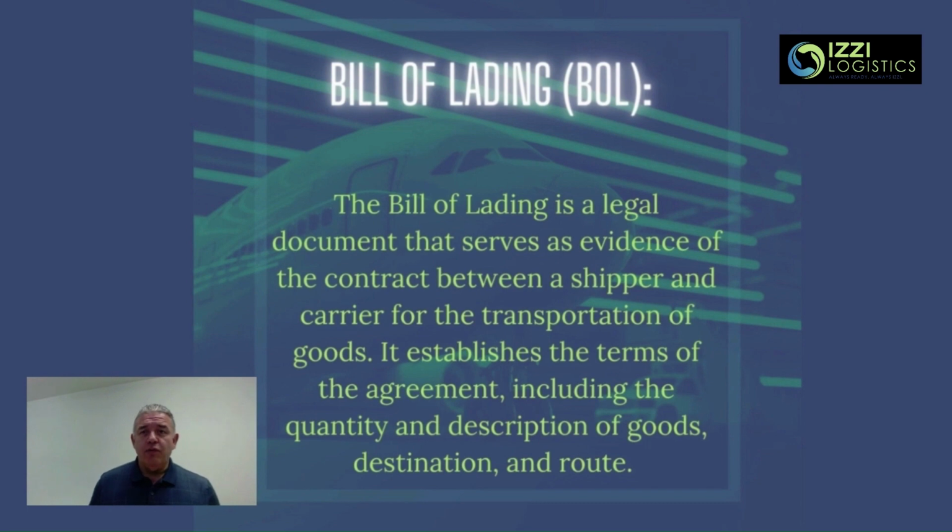The bill of lading is a legal document that serves as evidence of the contract between a shipper and a carrier for the transportation of goods. It establishes the terms of the agreement, including quantity and description of goods, destination, and route. The bill of lading is also an important document for customs clearance as it certifies good receipt and ownership. Furthermore, it provides proof that all charges have been paid or are due to be paid by either party involved in the transaction. But let's talk about a little bit other purposes of the bill of lading.